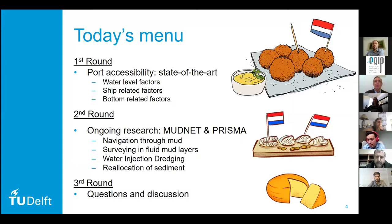For today, we have three rounds, as Pablo mentioned. During the first round, I will present the state of the art of port accessibility, the factors that influence port accessibility, for instance, water level factors, ship-related factors, and finally, the factors that are related to bottom and to maintenance.